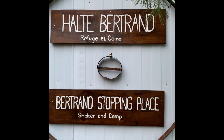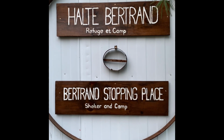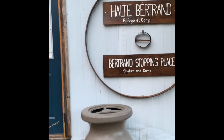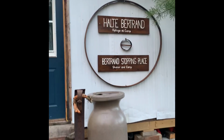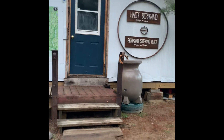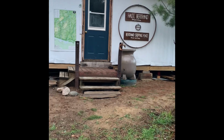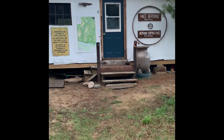Good evening and welcome to the Bertrand stopping place, shelter and camp. This is historically the Bertrand stopping place. It's the place where people coming up from the Ottawa River would stop and get repairs and spend the night, get food and lodging.